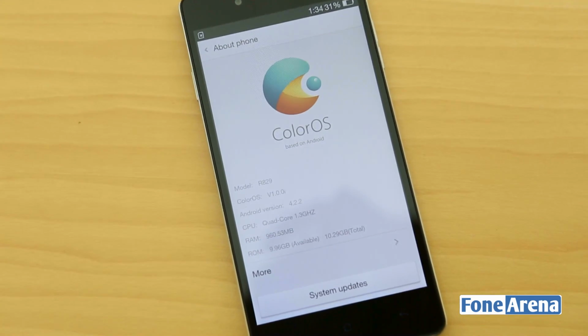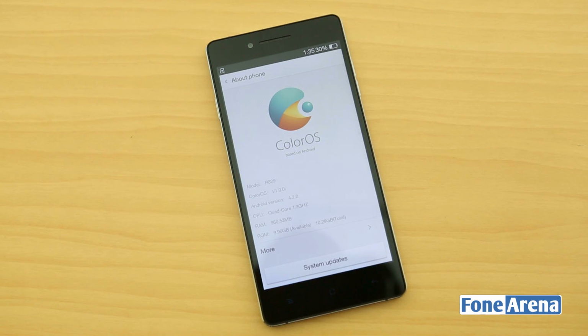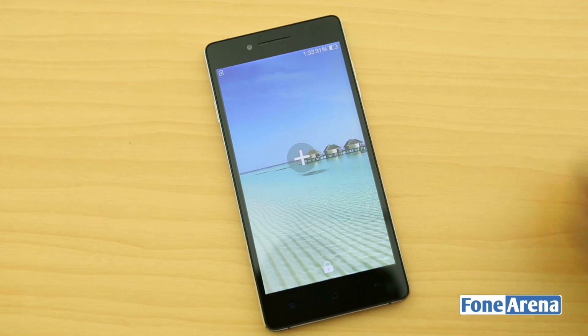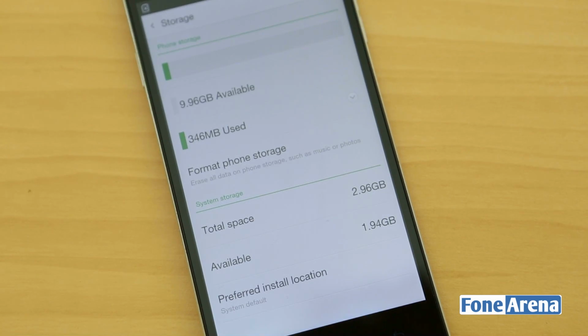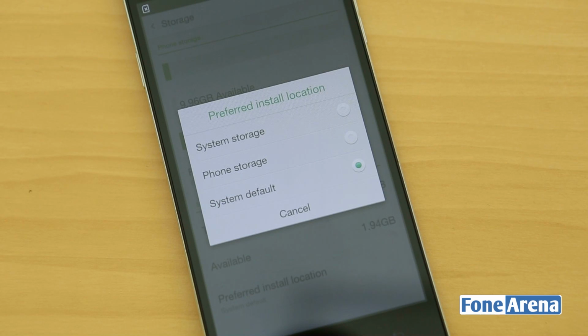Coming to the software part, the phone runs on Android 4.2.2 Jelly Bean with a highly customized ColorOS on top. You can long press the home screen to add widgets, effects, change wallpapers and themes. Coming back to internals, out of 1GB of RAM you get 960MB of usable RAM, out of which 260MB is free when stock apps are running in the background. Out of 16GB of internal storage, you get around 10.3GB for mass storage and around 2.1GB for system storage. You can also move compatible apps from the system storage to phone storage.